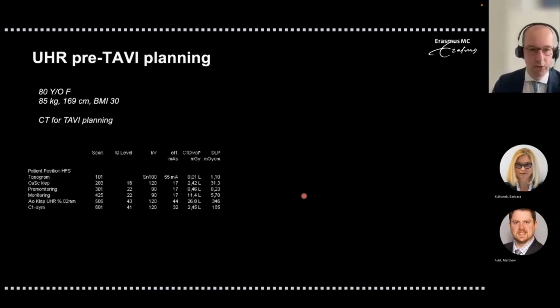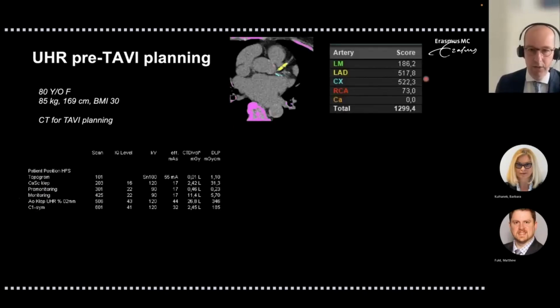Of course, pre-TAVI planning is also a field where we do a lot of CT imaging. An example here of an 80-year-old female, BMI of 30, which was referred to us for a scan for TAVI planning. Well, we always do a 3-step scan protocol. We first do a non-contrast enhanced scan to determine the calcifications on the aortic valve. Then we do a prospectively triggered acquisition of the aortic root and the heart to determine the size of the annulus, and then we do a flash scan from the base of the skull to the femoral arteries to assess the access route.